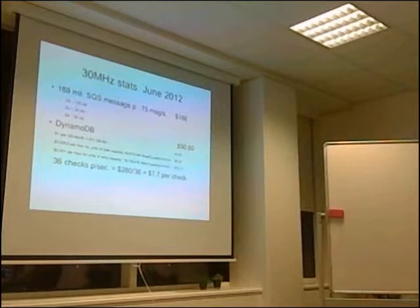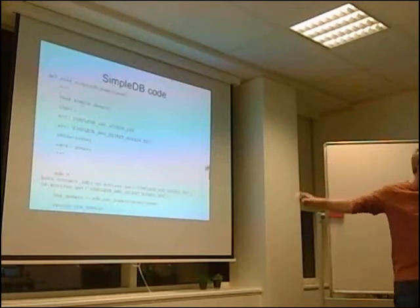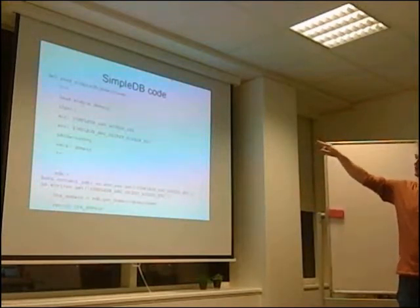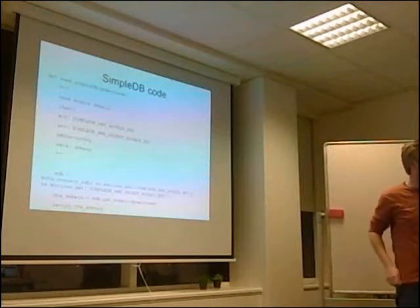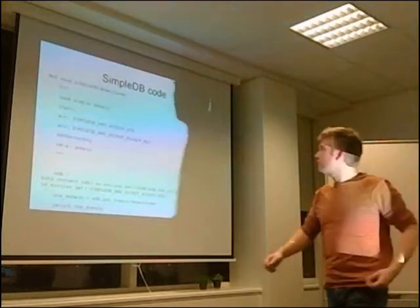I can show you a little code if you would like it. You like it? C-sharp? We made everything in Python. I'll show you a little bit of how simple it actually is to use those. You have this high-level interface, Boto. It's a Python library for AWS. So, very high level, you can connect to those services.